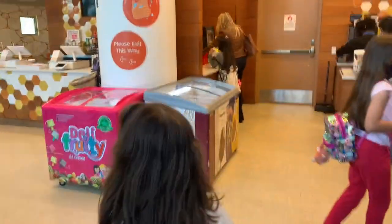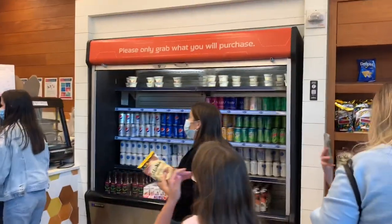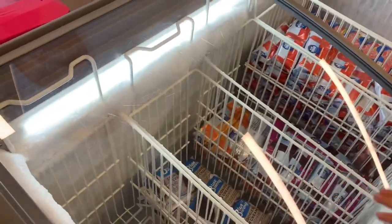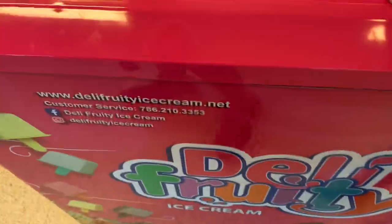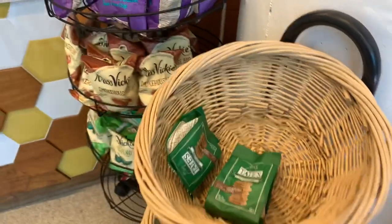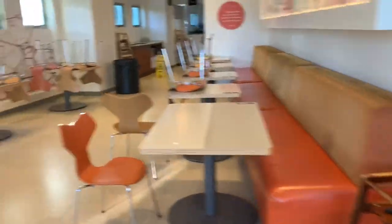We'll see what they have in here. Okay, you could get chips, sodas, there's yogurt, you got ice cream. No, we're gonna go next door. More funny ice creams. They probably change this around all the time. The cookies. I don't know, but when are we gonna get that? And yeah, so you can sit down.